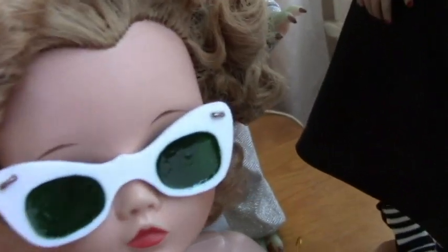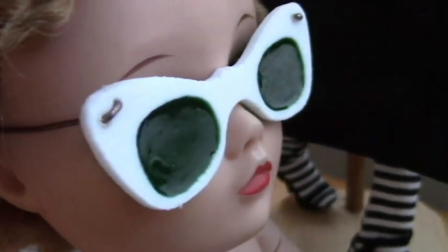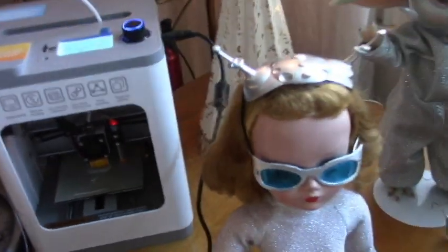See, I'll put embellishments where I have the wire going through there. So it's working pretty good so far. See, it's starting to do a raft for some little shoes I'm trying. So, and I don't think I have anything else new.